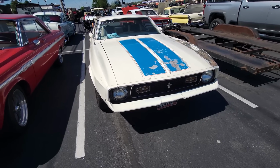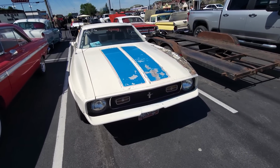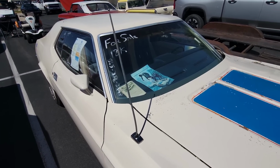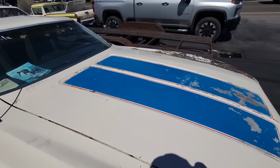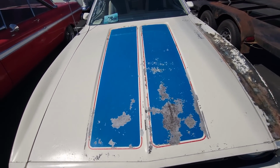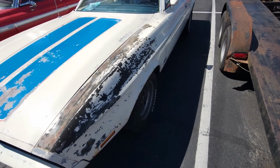Take a look at this Mustang. They want $18,000, and it's got a really unique, they call it, I was reading about it over here, a sporty spirit decor package. It had these very unique stripes, and this is all original. Of course, no paintwork has been done, probably because of this sporty package that it had.